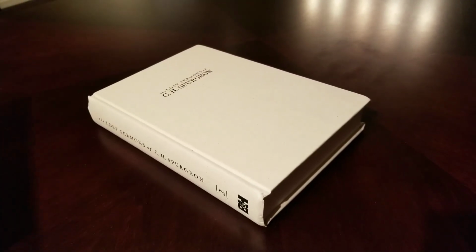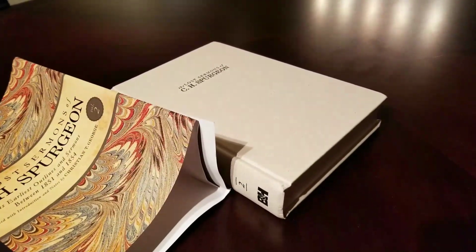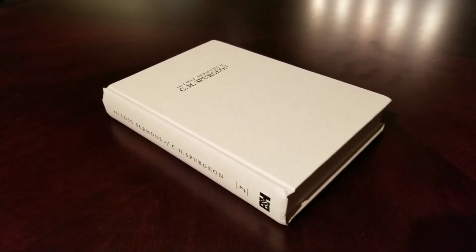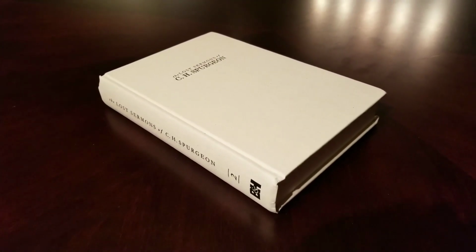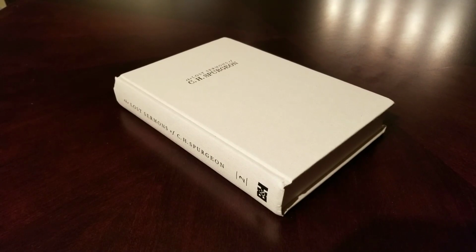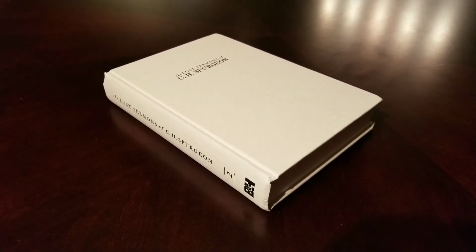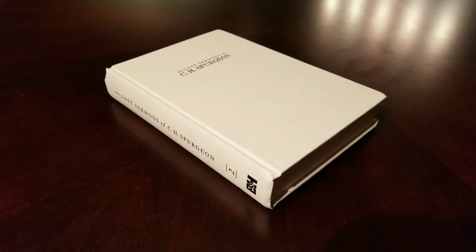So anyway, I'll put the dust jacket back on it before the content review. But that's really the structure review, and hopefully that was helpful. Check out the next review, the content review, to find out a little bit more about the history behind it and what you actually find in the edition.